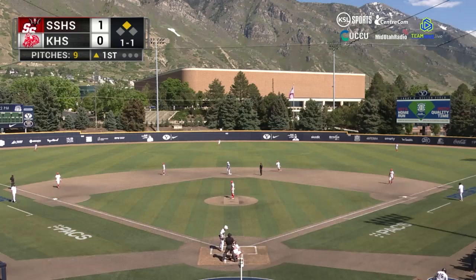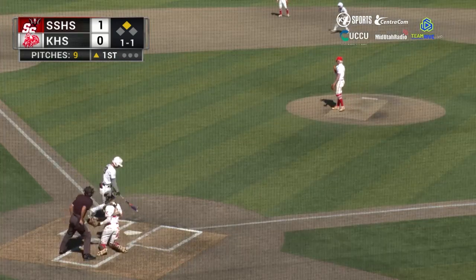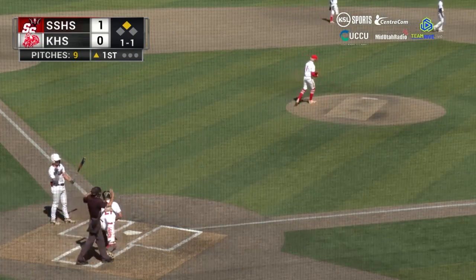They did bring Crew Winkle on to run as a speed-up runner for Peyton Ingram. So Winkle takes over at second base. Here's the 1-1 pitch. Breaking ball, swung on, chopped foul to the left side for strike 2. 1 ball, 2 strikes.